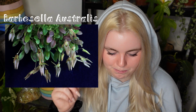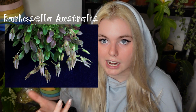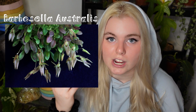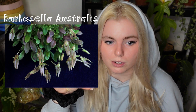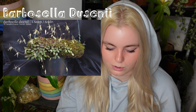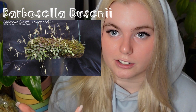The next orchid is Barbosella australis. Again, tiny, beautiful orchid. You're going to see a trend here. I love them all so much. They have stress colors like purple and red and green, and they are just so adorable. The next orchid is Barbosella dusenii. Again, I have a clear taste in orchids.